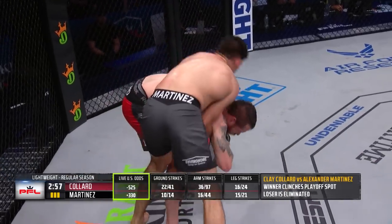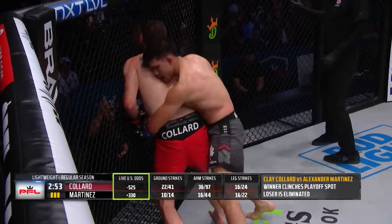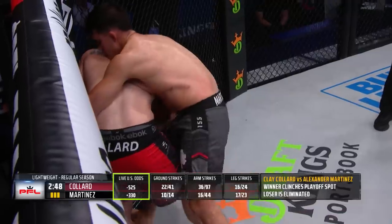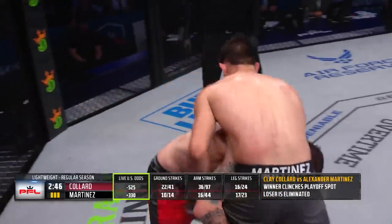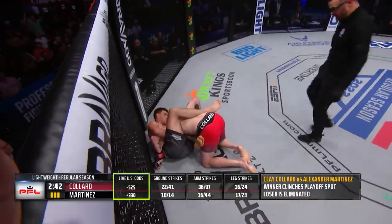I think Clay needs to keep it simple here on these escapes. I think he's overcomplicating things, overthinking it a little bit with his escapes. Needs to get wrist control, turn and face, get an underhook. There it is. Collard now on a single, head outside. Martinez grabs a guillotine.